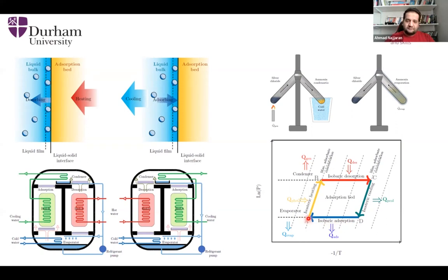Well, adsorption is not a continuous process. That's the reason people usually use a double compartment, double bed process to make the process continuous.